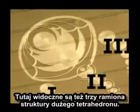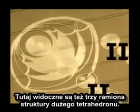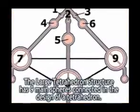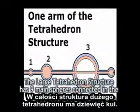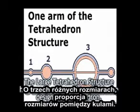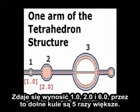Here, the threefold nature of the large tetrahedron structure is also visible. In total, the large tetrahedron structure has 9 spheres of 3 different sizes. The size ratio between the spheres appears to be 1, 2, and 6. This makes the bottom spheres by far the largest.